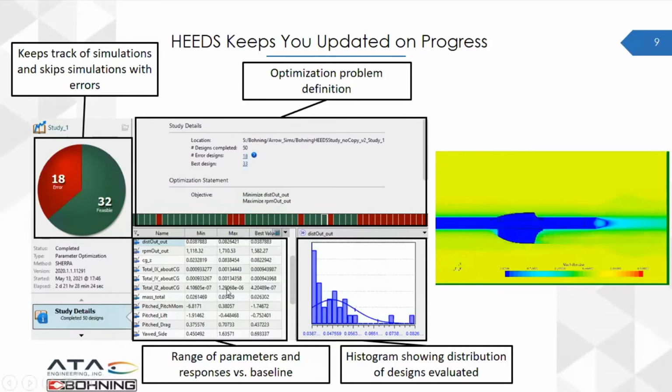A quick look will give you a range of the parameters that have been looked at so far, as well as the best value, and a histogram showing the distribution of the designs evaluated. It also keeps track of the simulations and skips simulations with errors here. So on the upper left, you're seeing that in this particular study, I had quite a few simulations error out, and this is annoying. It was due to some cluster-related issues causing a bunch of jobs to fail.